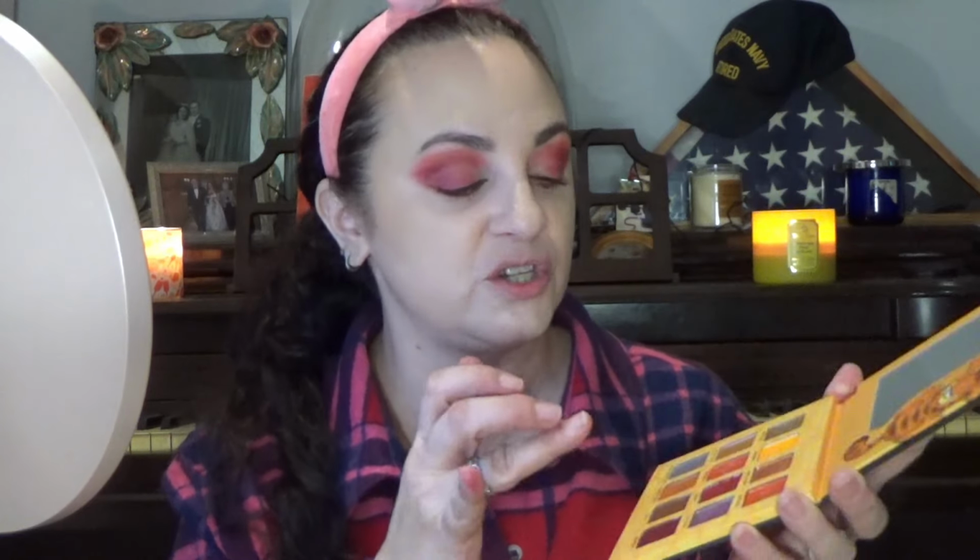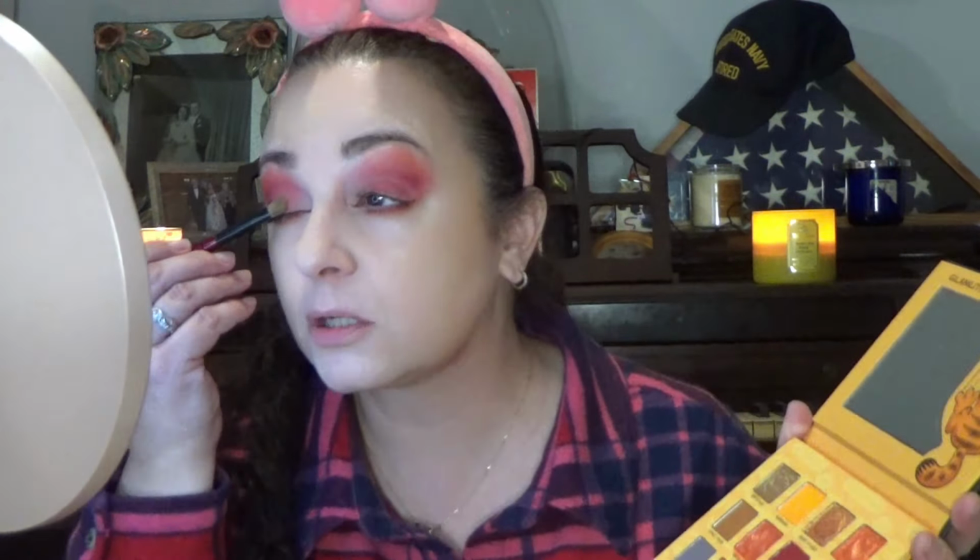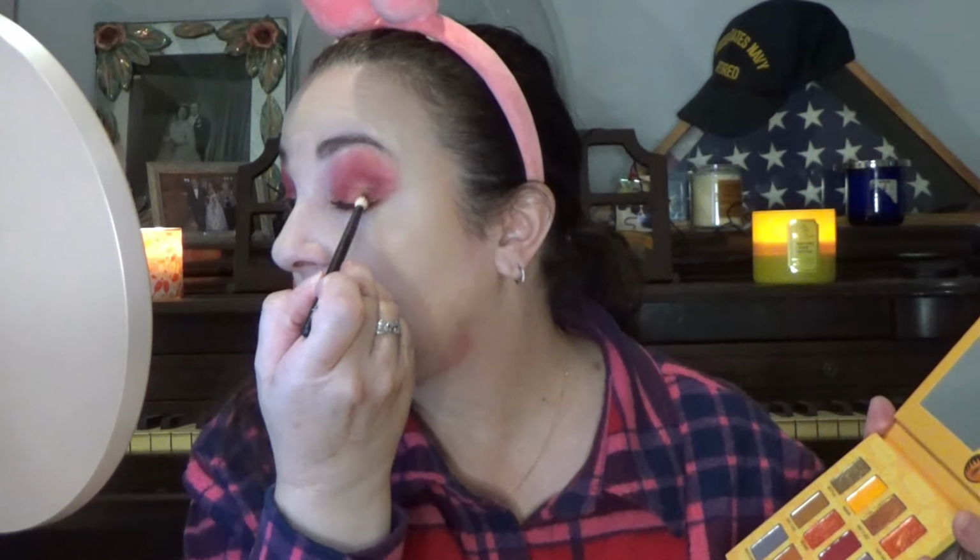Or do I want to go like the gold, Heart of Gold? You know what? I'm going to go with the orange and then throw another color. That's with my finger. Let me try it with the brush. It goes on very intensely with the brush. And still no fallout. You know what I want to do? I want to take some of this darkest chocolate brown, which is Silly, and I want to see how that little bit of brown could maybe add a little something.